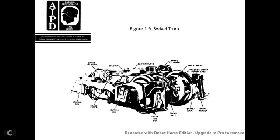On the left and right, 12 o'clock, center plate, brake cylinder, truck wheel, traction motor, power cable, brake hanger, brake shoe, truck axle, frame, journal box, brake lever, and bolster.